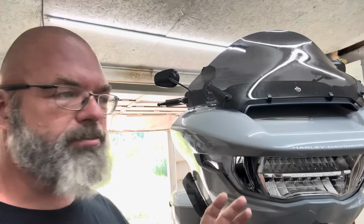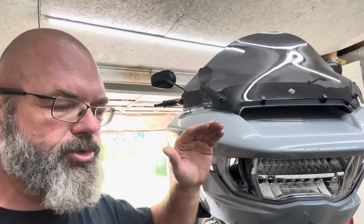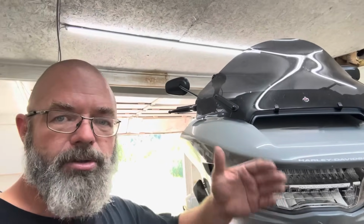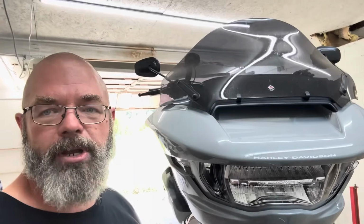But I'm not all about looks necessarily. I'd rather have the function. So I'm gonna try the one that's shorter. I think we're gonna try the 10 inch or the 10.5 inch. And if that still gets the air over me and keeps me happy and it looks better, then that's the route we're gonna go with.